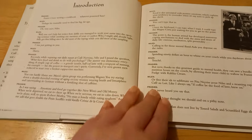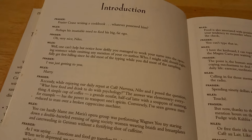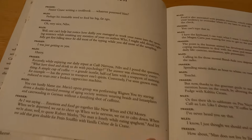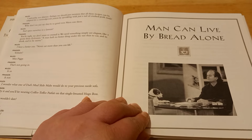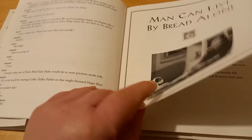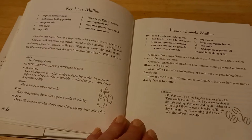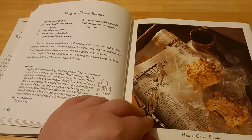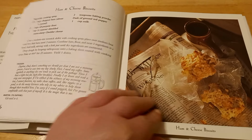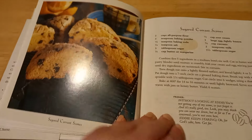I'm not going to stop on every page and go into too much detail, but I thought we'd just have a quick look. And we have this kind of mock conversation that I rather enjoyed. Man Can Live by Bread Alone, and an adorable picture of Moose as Eddie with Frasier. Daphne Moon style muffins. I'm not going to read every single one out, of course, but as you can see here, we have a lot of sweet things. Then we come to ham and cheese biscuits, the American style, of course.